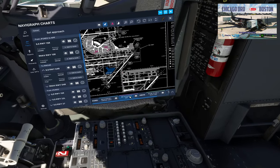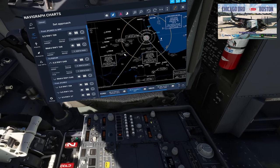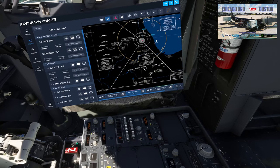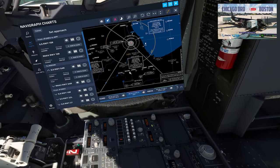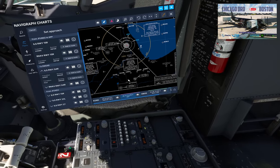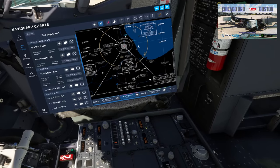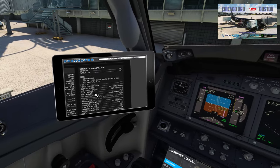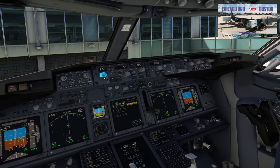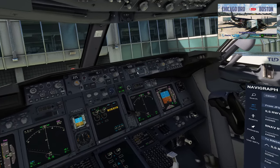Let's see what this O'Hare departure is. I mean, we're going to be going out this way. 1-2-6-6-2-5. Let's go to our legs page. All right, well, let's see what they say. All right. We are good. So departure set, initial altitude 5,000. Runway heading is 225. We are set there.